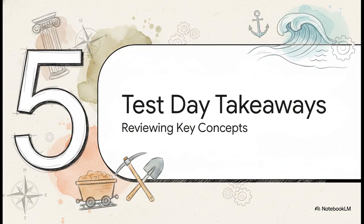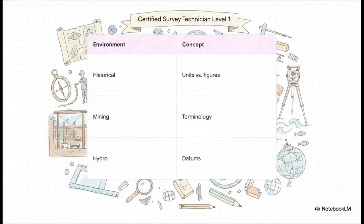Let's wrap this up. Essential test day takeaways. Reviewing the key concepts. Taking a step back, the sheer variety of knowledge you need as a modern Level 1 survey technician is crystal clear.